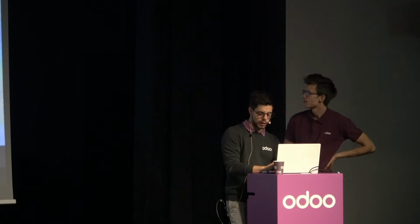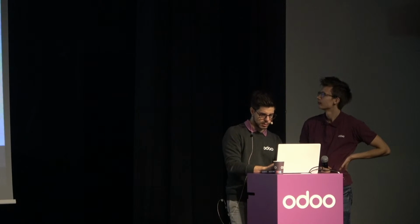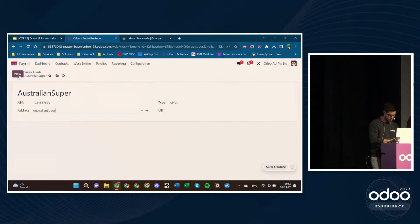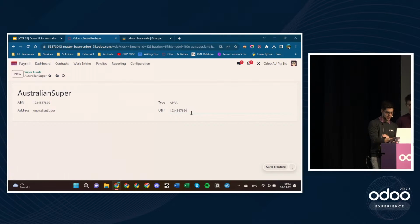All right, so I'm just going to create it here. Of course, right now I'm just creating it on the go. Actually, there's a required field, so I can't do it here. I need to create the fund first, then the other one. So I'm going to go to the super fund first. Okay, create Australian Super, add a specific ABN, an address, and if there is a contact to it, I can even create it on the go. And the type of fund, is it APRA or SMSF? So it's just a normal one. USI, this is the unique superannuation identifier or something like this. So basically you need an identifier for that particular super fund.